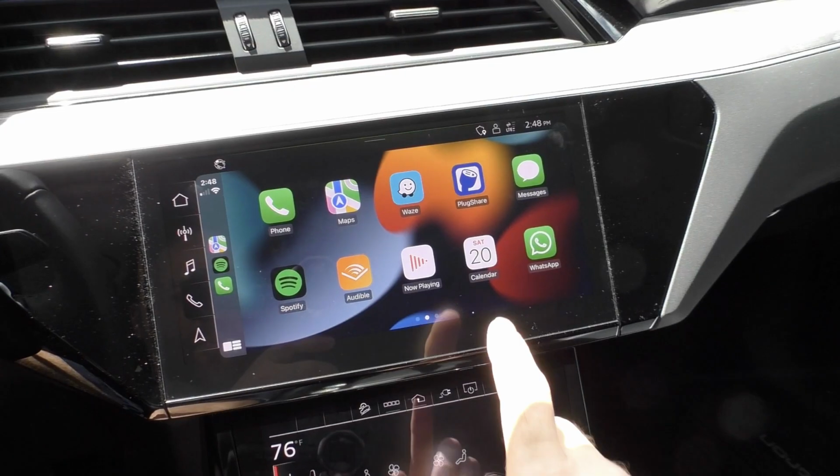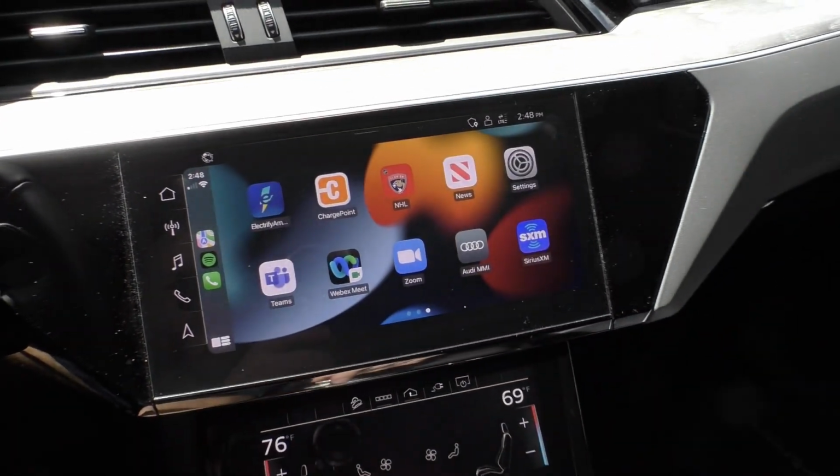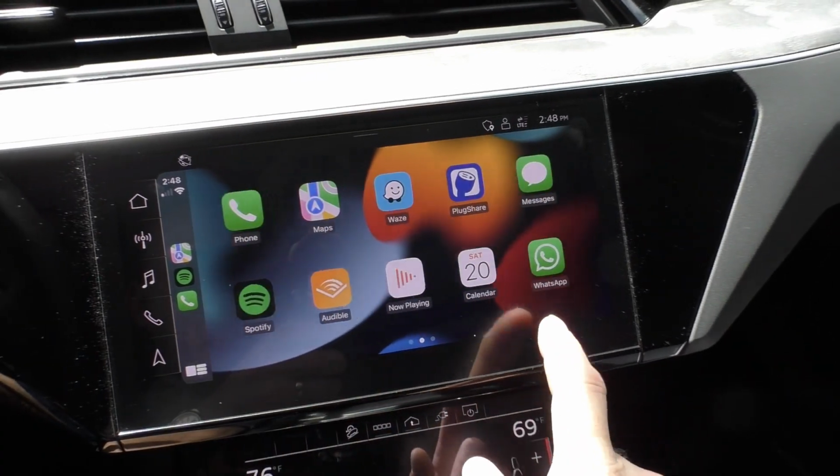Having a simulation of my iPhone on the screen gives me my Apple Maps. So yes, you could send your navigation directions to the car in the Tesla. In this case, I just get in and I'm also already navigating there because it's from my iPhone's maps. Your phone book in a familiar way that you're used to using it. Do you like Waze? Do you want to see where the police are or other issues? You can use Waze. You could put PlugShare up on the screen.